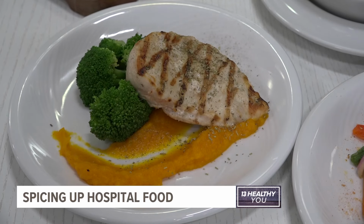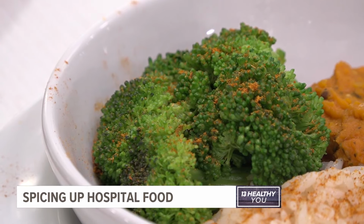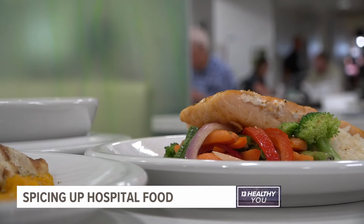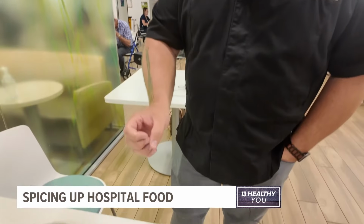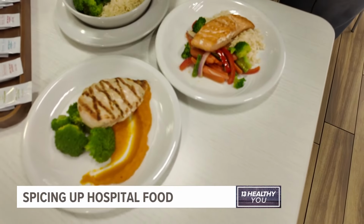But Mick Rickard and the Corewell Health team are trying to change the conversation around hospital food, using food as medicine to heal. Recently, they have revamped their menu, focusing on whole, fresh foods with limited salt. We have an Atlantic salmon with white rice and sauteed stir-fry vegetable. But there was more work to be done. We encourage them to spice things up.